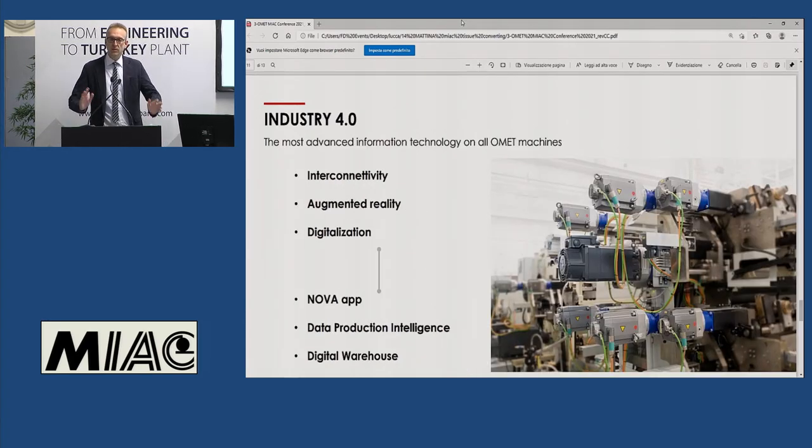Let me also introduce another very important item, Industry 4.0, which is now a reality for all OMET machines and is fully integrated in our line. It's very important for the interconnectivity of the machine, to stabilize productivity, and to reduce and minimize machine stops for maintenance, for example.